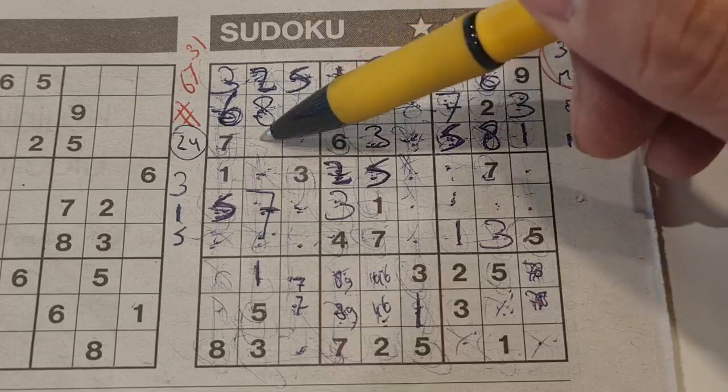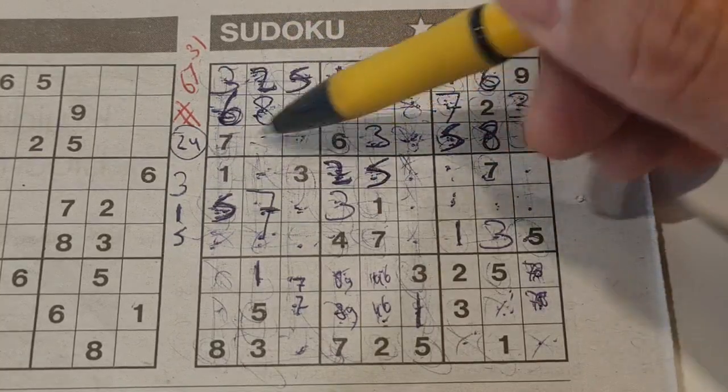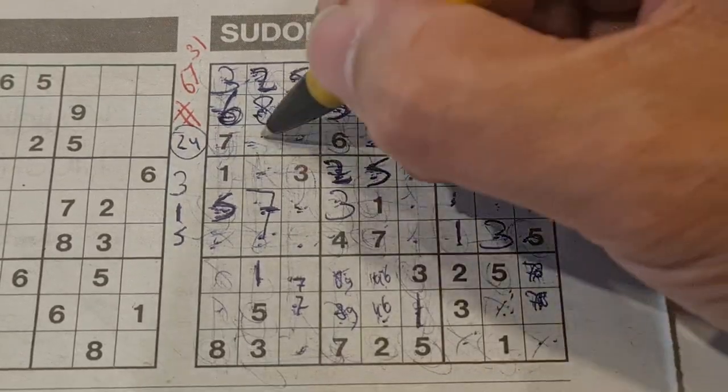Four and the 9. Here we have 2 missing numbers in this big square. Those missing numbers are the 1, the 2, the 3, 4 is missing, the 5, the 6, the 7, the 8, 9 is missing. 4 and the 9.